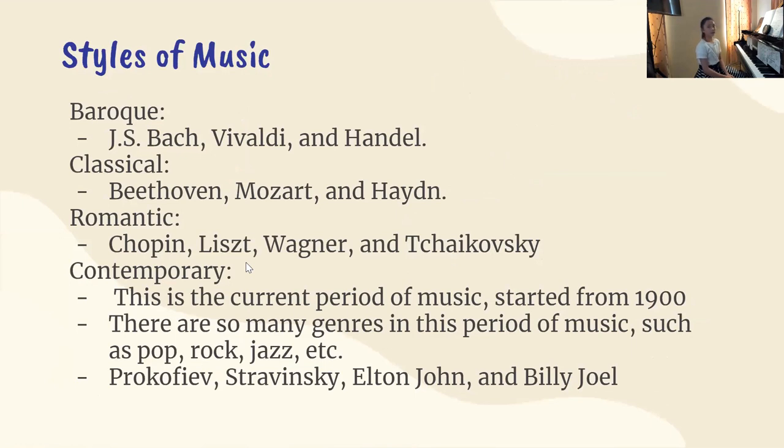Next, okay, so piano has a long history, and it's very versatile. So there are different music periods. The earliest one is Baroque, which is exemplified by J.S. Bach, Vivaldi, Handel, and next is classical. It's exemplified by Beethoven, Mozart, and Haydn. And the next is romantic, which is exemplified by Chopin, Liszt, Wagner, and Tchaikovsky.